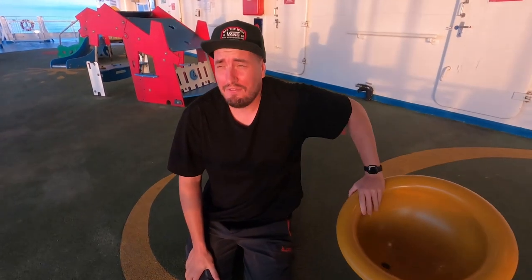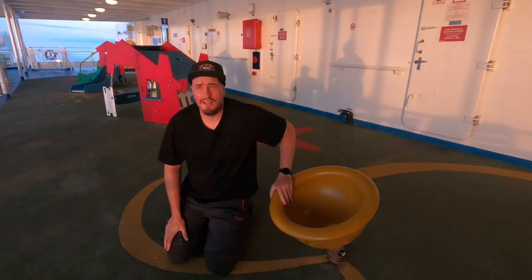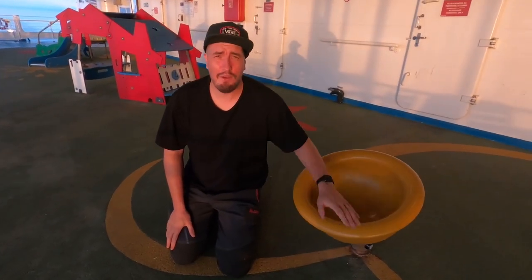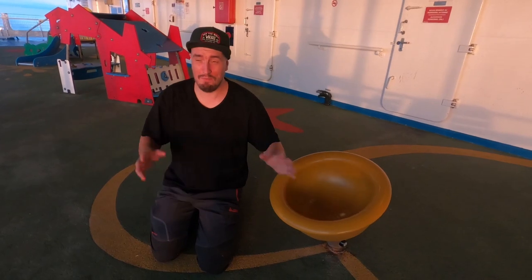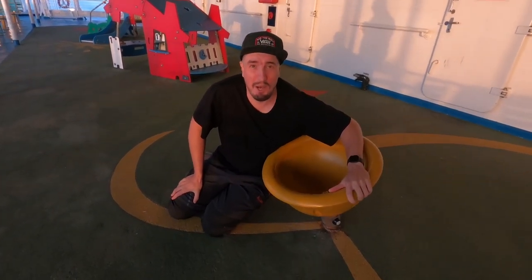That is a recipe for disaster. I didn't feel seasick before I went on that, and now my mind and my brain just feels frazzled. I don't even think I can stand up. That was a really bad idea, but I had to give it a go. My butt just about fit in it. There's no kids here on the playground, so I thought, well, I'm a big kid, I'll give it a go. But yeah, I'm just walking now to try and find somewhere to get some nice food for dinner.